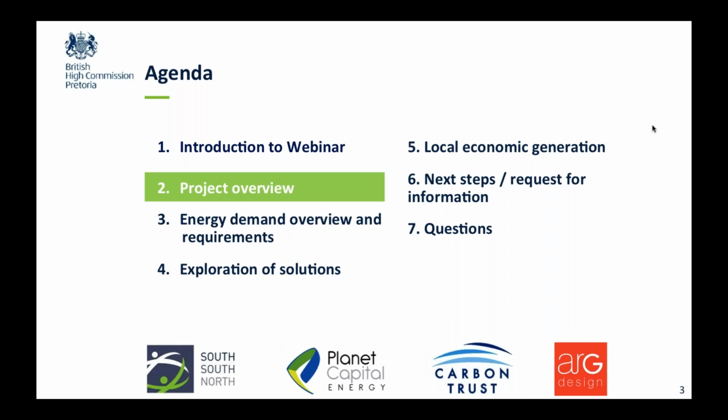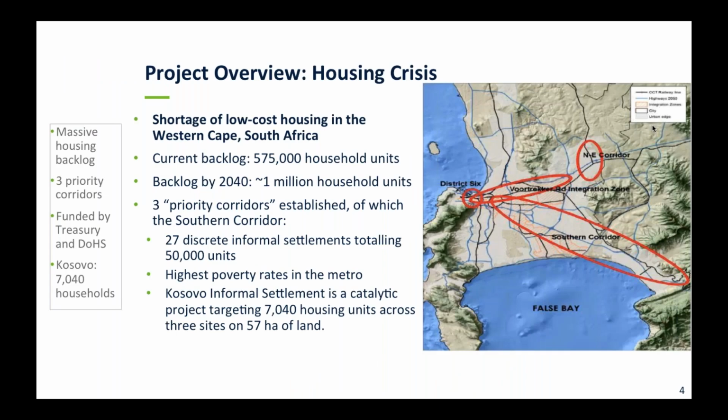One of the key concerns as we redevelop this particular area is the potential for local economic generation. So again, we'll share with you how we hope that the potential solutions that will eventually be deployed can drive local economic development. I'll describe then at the very end just our proposed next steps, and then I'll leave ideally 20 minutes or so for questions that you may have. So with that, I'll hand over to John.